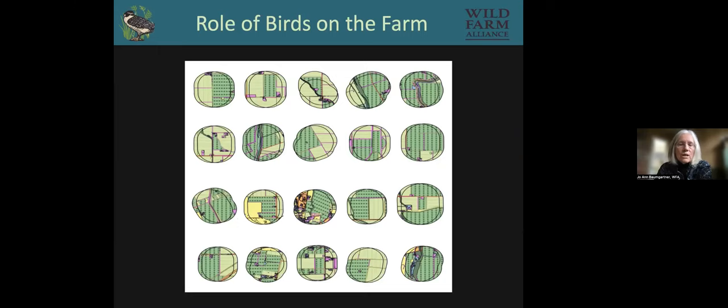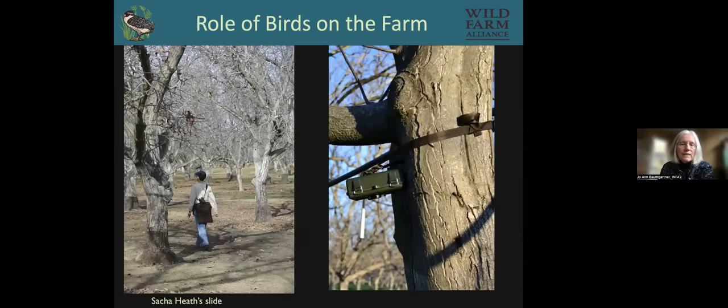She also looked at what kind of semi-natural habitat was in the surrounding area, up to 500 meters away from the orchard. The first thing was to go out and do transects in the orchards to figure out what birds were there. And she also put camera traps up to see, as we'll see later, if the birds were eating codling moth that she put out in the orchards.